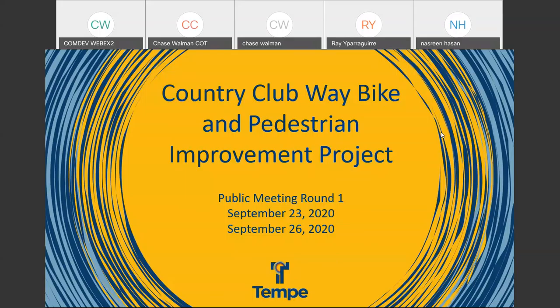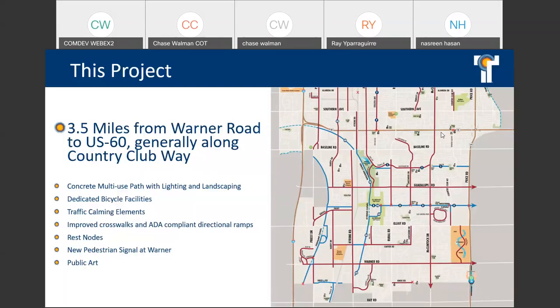In addition, today we're joined by Ray Yaparagiri. He is our project manager with our design consultant, HDR, for this project. So he'll be talking about our 15% level design, which is what we'll be presenting today. And this was a rescheduled meeting that was initially going to take place in March and has now been scheduled for the virtual meeting. So with that, Laura, I'm controlling the slide, so I will go next slide.